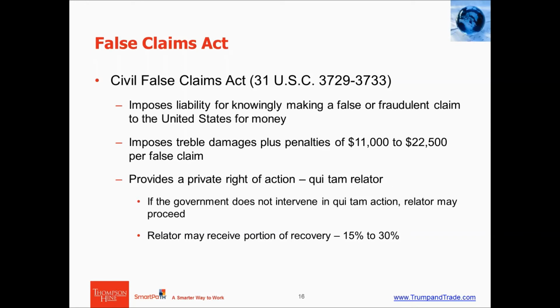One thing to think about is, well, what is a claim? What does that mean? So a claim is any kind of request or demand for money or property that's either presented to an officer or employee of the United States, or, and this is important too, made to a contractor, grantee, or other recipient if the government paid for or is obligated to reimburse the claim to the contractor, grantee, or recipient. So this is how, looking at the supply chain, a subcontractor passes on to its prime contractor an invoice for payment for materials supplied under a government contract, certifying that those materials are compliant with whatever the domestic sourcing requirements are. That can create a false claim.